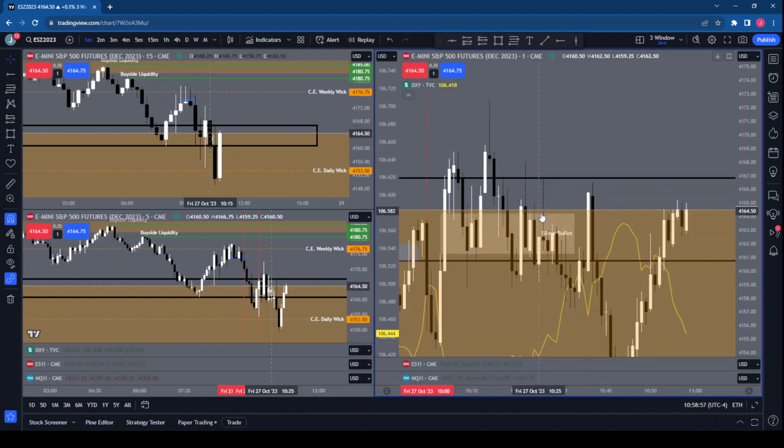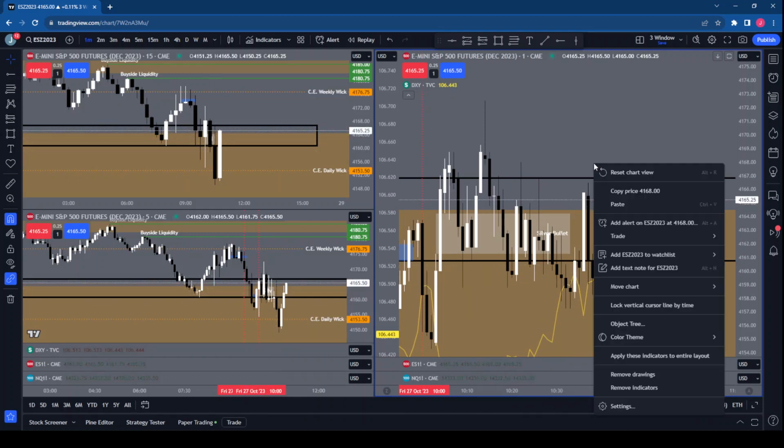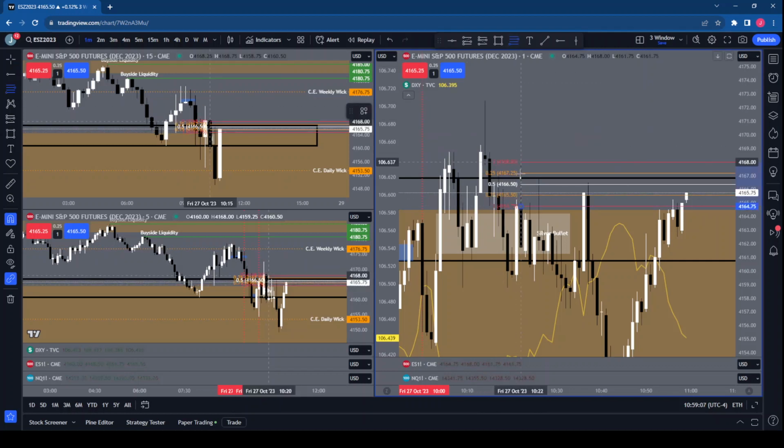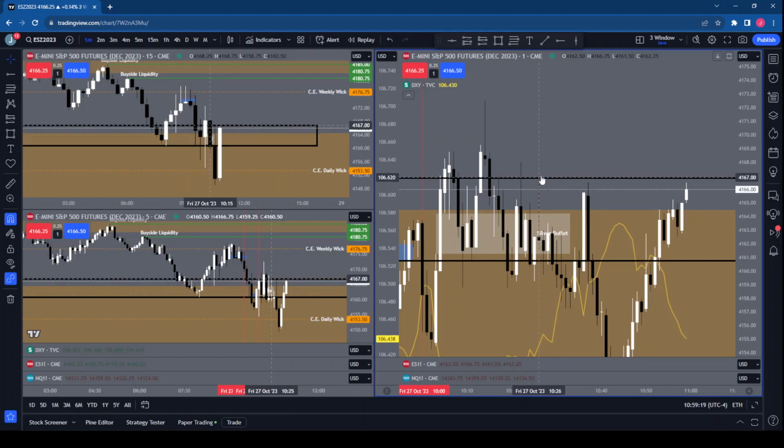Since this isn't an intermediate term high, when we're expecting a retracement, should we measure out the intermediate term one over this one in terms of wicks? Because this wick's bigger and it's closer. So that's why I initially gravitated towards this wick.